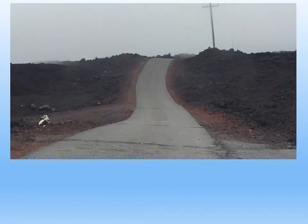A few years ago, I visited the big island of Hawaii, and I experienced an earthquake because of the volcanoes that are there. So you're looking up part way to the top of Mauna Loa. I started around probably close to sea level, where we had warm tropical weather, and ascended about 10,000 feet, and it got really cold, and you can see fog in this picture.